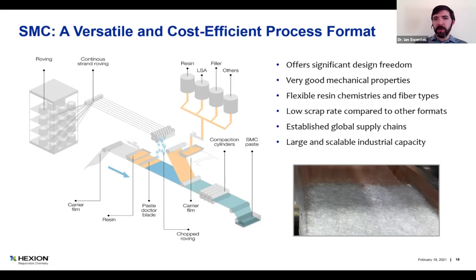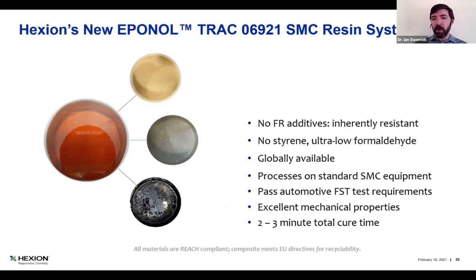What would Hexion provide? We have been working on a phenolic resin system that does not require additives, so it's inherently fire resistant. It doesn't have any dangerous monomers and is low in formaldehyde. So not only is it safe to handle at the compound level, it's safe to mold. And this resin system is designed specifically to pass all of those really tough fire, smoke, and toxicity tests that we just spoke about, while providing the mechanical performance necessary for these battery enclosures.